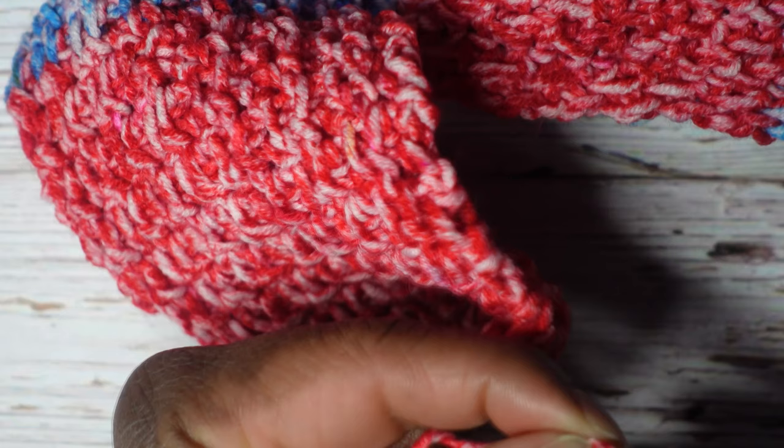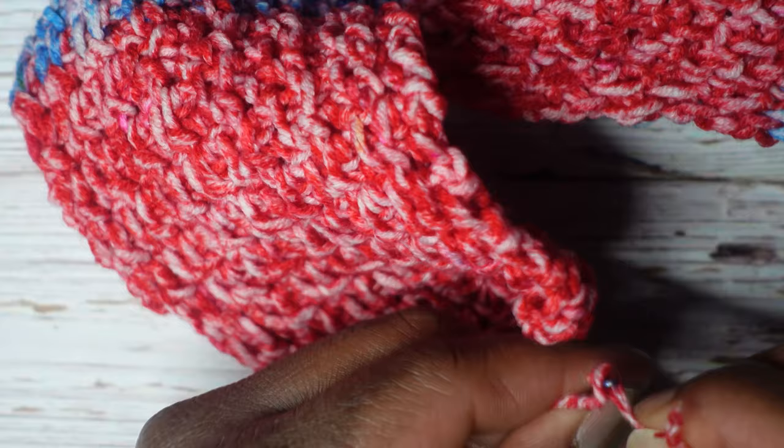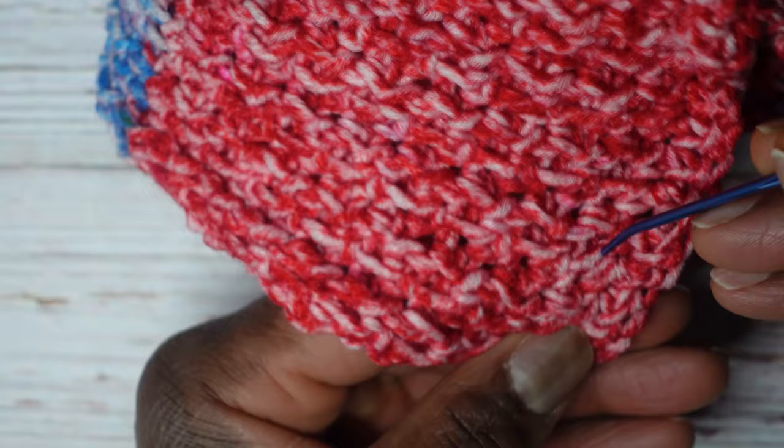Roll it, actually, so it'll all fit through the eye. Make sure I get all of it through the eye, okay? And then take that slightly different path going back the other way.